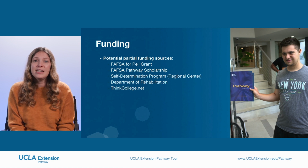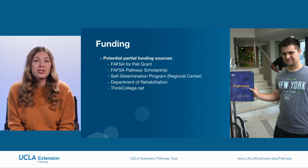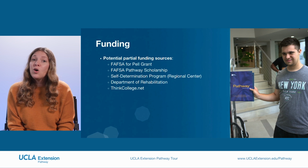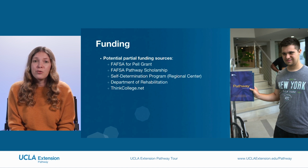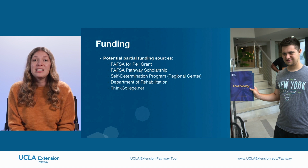We are also seeing self-determination really take off, which is a program through Regional Center. So that means that instead of Regional Center deciding where your money goes for education, you can self-determine where those funds go. So if you are doing the self-determination program, that could be a source of funding, or just talking to your Regional Center in general about funding the Pathway program. And also Department of Rehabilitation is a great funding source as well. We have had students funded through DOR, so that is something to look into as well.